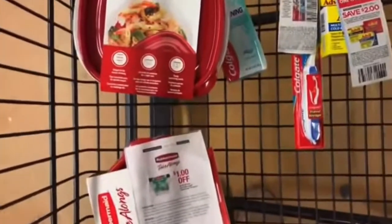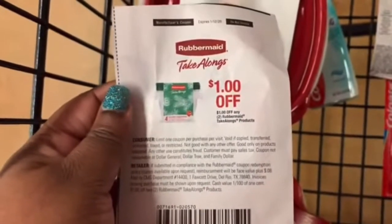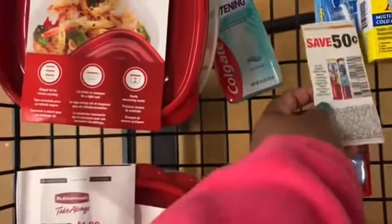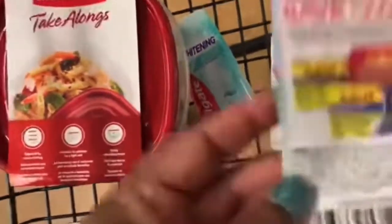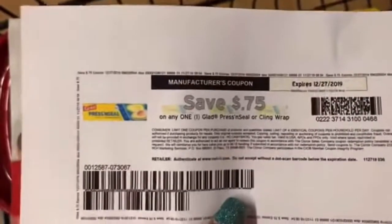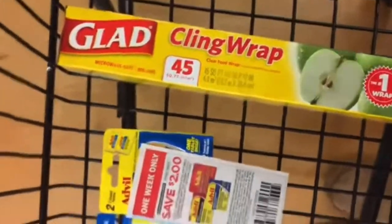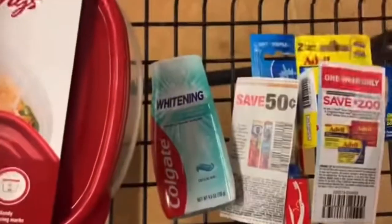Okay, so I'm done in my first Dollar Tree couponing. The first product I got was these take-along Rubbermaid containers. I have a coupon that came in the December 1st RetailMeNot for $1 off two. I got my 50 cent off coupon for the toothbrush. Today's newspaper, which is December 1st, came with this $2 Advil coupon for that product right there. I got a printable coupon for any Glade Press'n Seal or Clean Wrap. Got that right there.